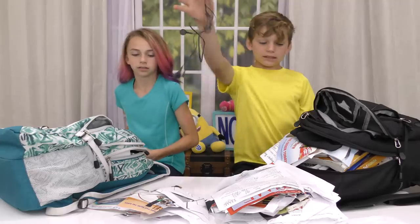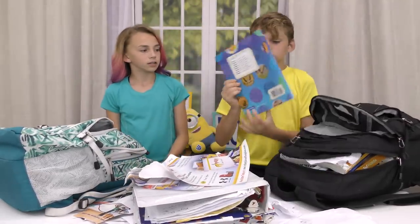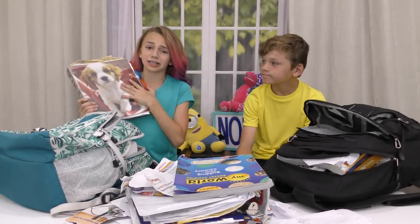Okay, I got these headphones, and I got a bunch of paper. Oh, here's a social studies book. Yeah. My next thing is another binder. I have my band binder. It has a cute little puppy on the front.